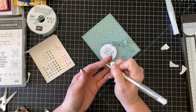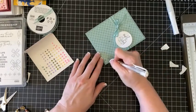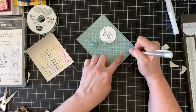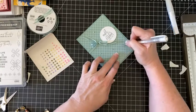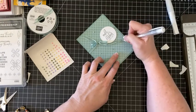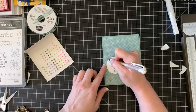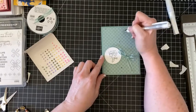But the other thing that you can do to dress this up: you want to be careful when you're using a white gel pen. You don't want to run your hand over it or it will smear. It does take a few minutes for it to dry. Especially when you're doing dots, you're adding a pool of ink in one spot, so it's not like writing, where it has an opportunity to sink into the paper. You're literally making a little pool of ink right on top of the paper. So be careful not to run your hand across it, but go in and add these little dots, and it's going to give you an entirely new look.